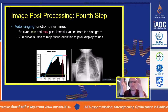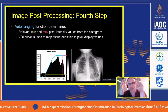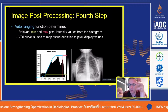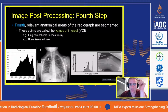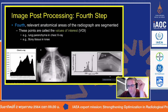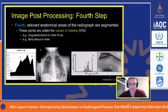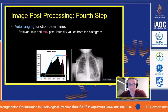The first thing the technologists do when they pull up the patient from the work list is they go, oh, it's a chest radiograph. So they click on the chest patient anatomy. Now, if it's a chest radiograph and they click on the knee, well, guess what? Even though you're acquiring the image as a chest, the machine thinks the histogram is going to look this way, but the reality is the histogram is going to look this way. It's going to be really confused, because these auto-ranging functions are very specific to each anatomy.